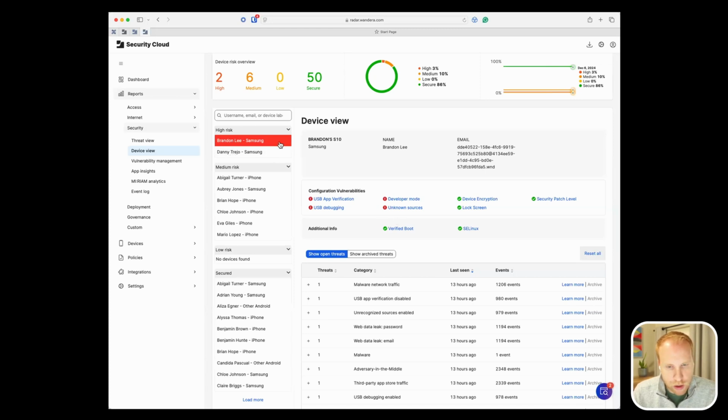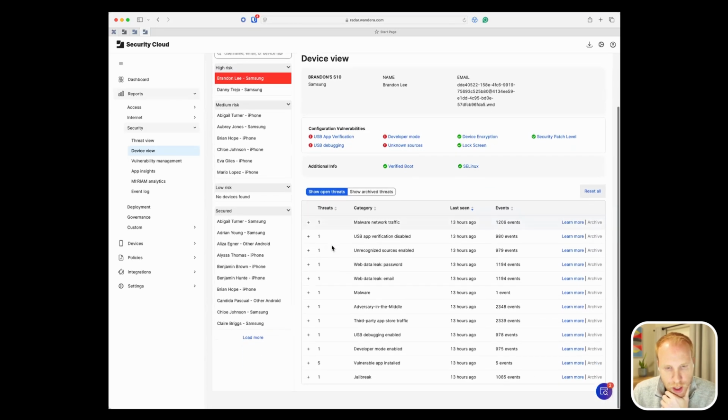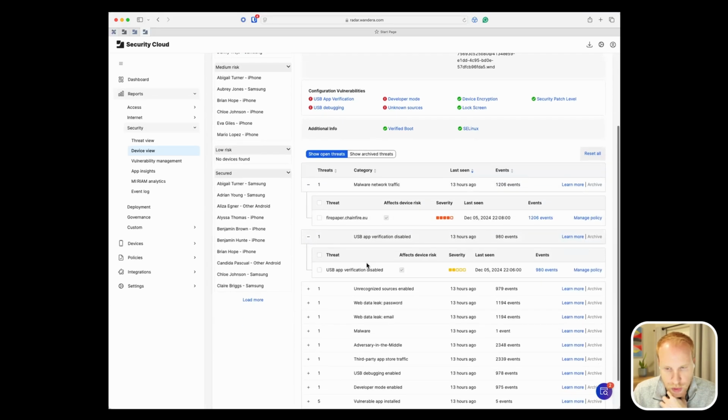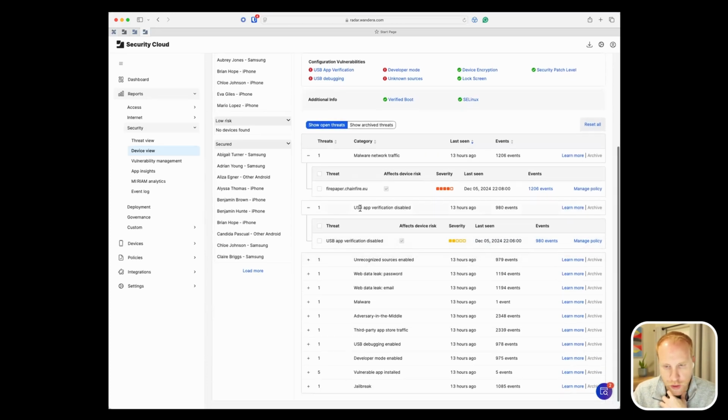And so we're selected on Brandon here. And what we see are a number of configuration-based concerns we have for his device. And then below, we see the threats on this device that are listed. I can hit the disclosure here and get a little bit more information on this.